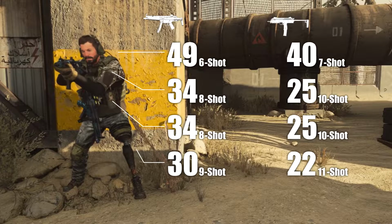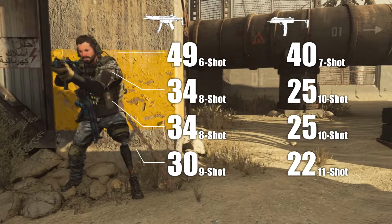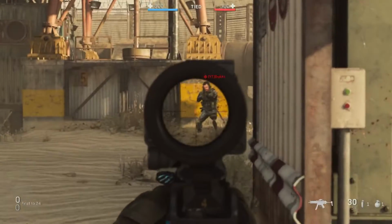There's our Warzone numbers, so for the MP5 you got 6 to 9 shots, and for the MP7 you've got 7 to 11 shots. Alright, what about medium range?